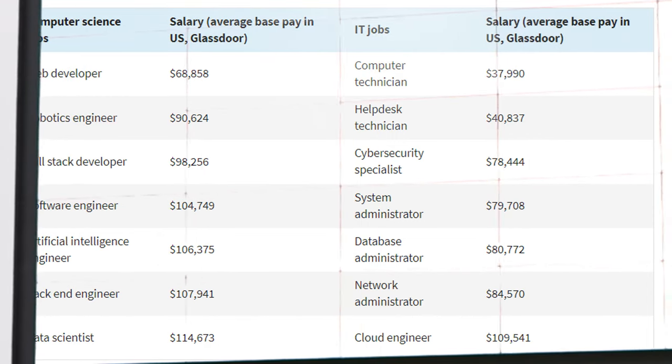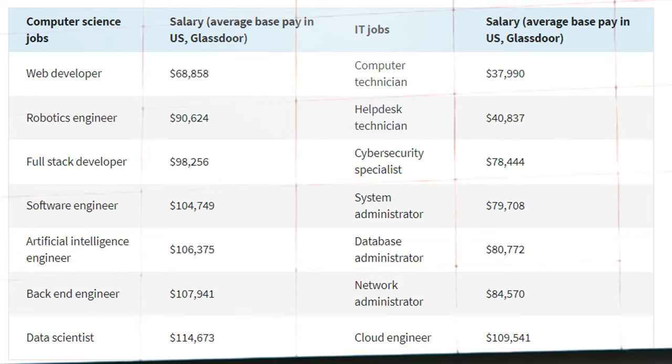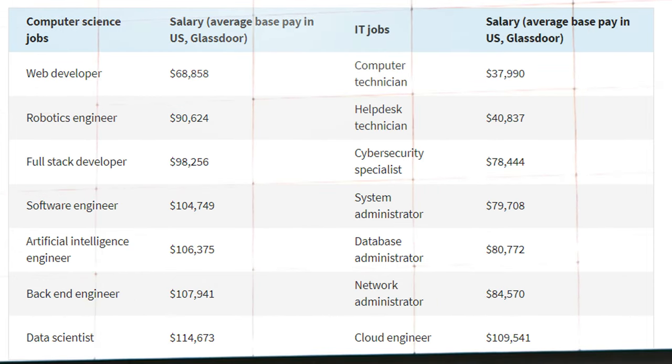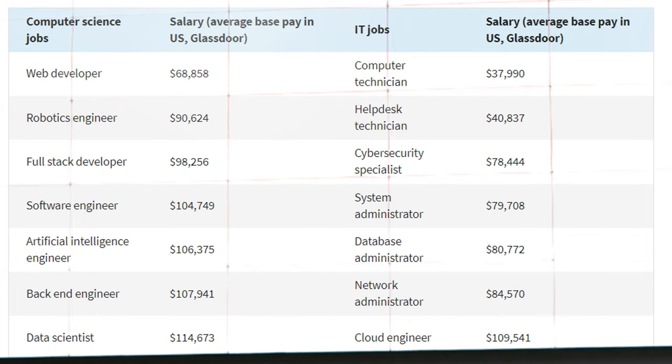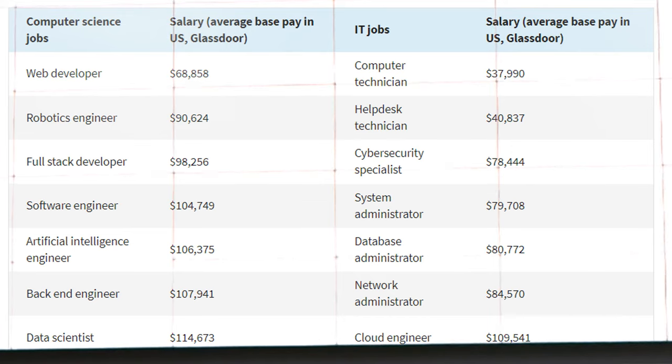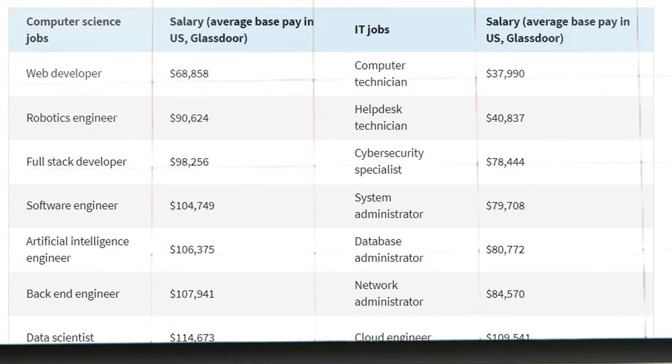As a full stack developer, $98,000. As an IT cybersecurity specialist, $78,000. As a software engineer, $104,000 related to computer science. As a system admin on the IT side, $79,000.